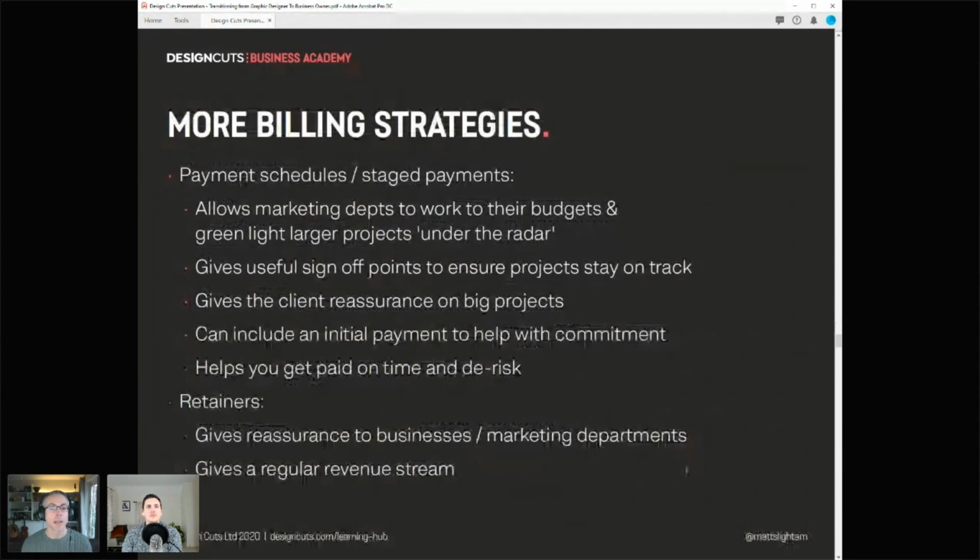So here's some more billing strategies which will help you out. Think about payment schedules and staged payments. Rather than saying, here's a 30,000 project, here's the invoice at the end of the project, that's not good for you or the client because it leaves you both exposed. Think about scheduling payments, say monthly, or better still, the way we used to do it, staging the payments.